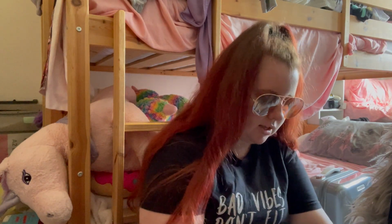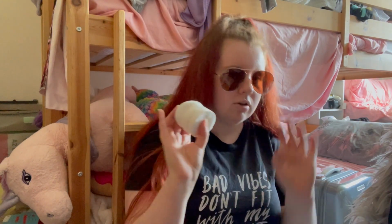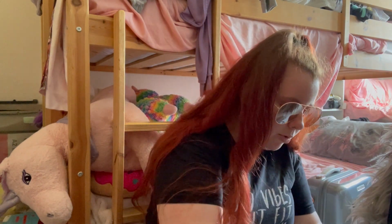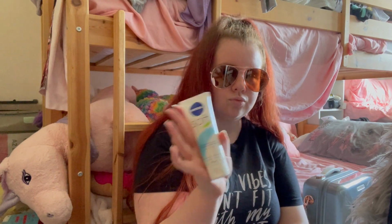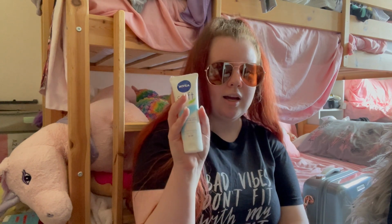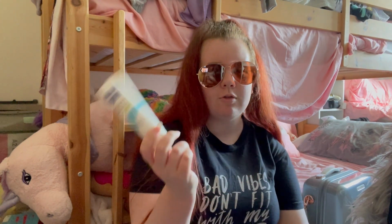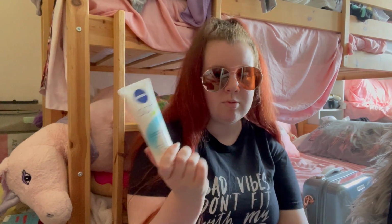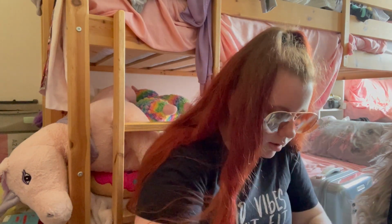Next up, we've just got these pads, to remove nail polish. Next up, we just have this Nivea moisturizer. These things I'm showing you were also a haul that I did, which is basically going to be in the vlog. You'll probably see this before this, but moisturizer is a must, especially with my skin.